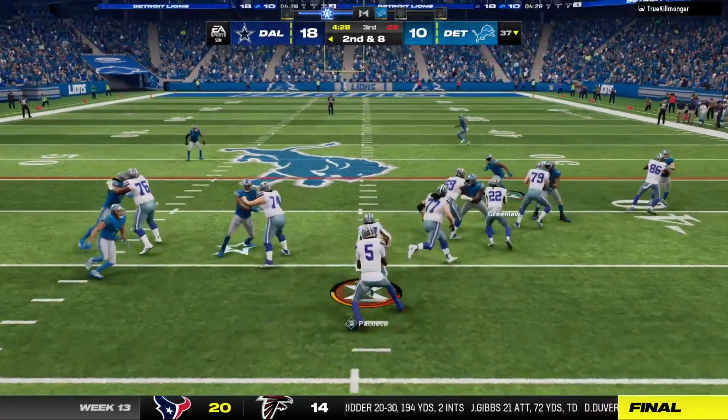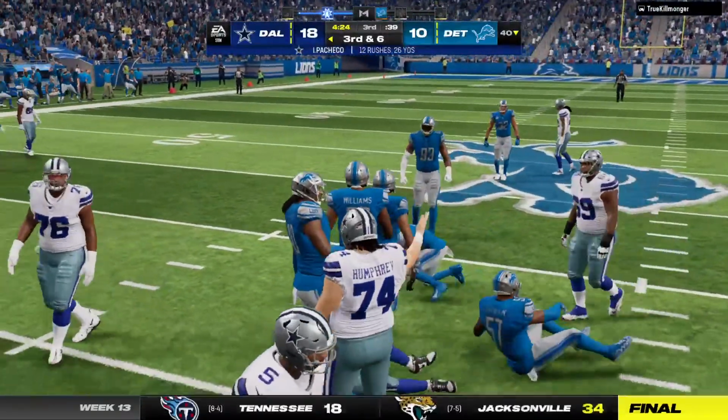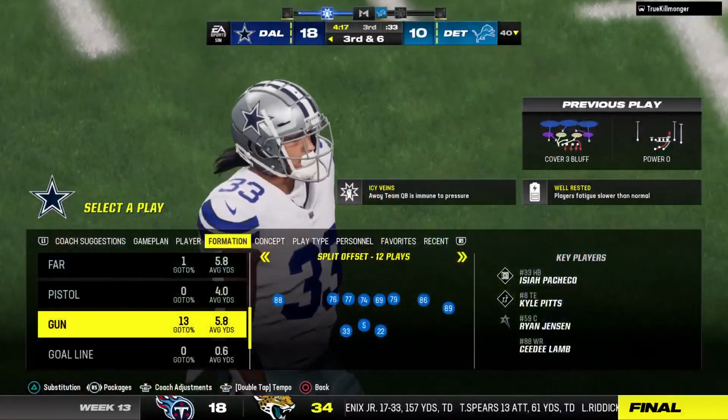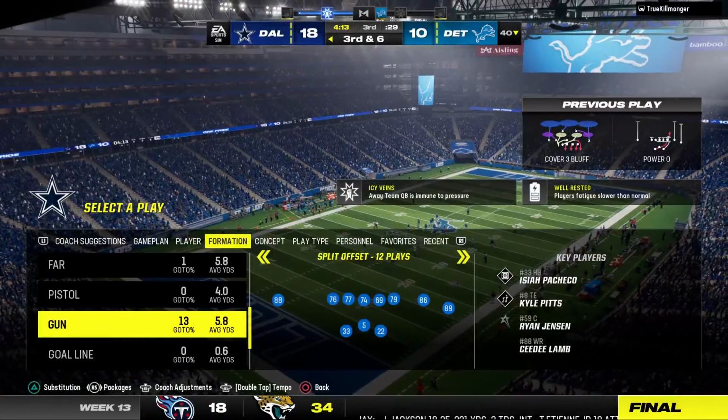Ready. They run it with Pacheco from the gun. And the defense on him quickly there as they stop him at the 40 for a gain of just 2. Well, they're hoping that the second half is better for him than the first half. They've got to find a way to get him going. He's a big part of their offense.